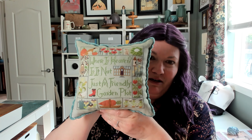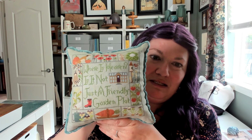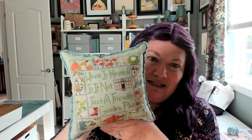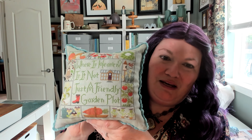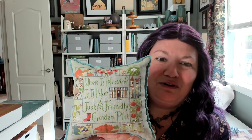And again, I'll put in a picture properly of both of these so you can see them, but here's the pillow. We've got all sorts of things. We've got a dog, we've got a rabbit eating lettuce, a raccoon eating the berries. Let's see what else is going on in there. On the right side, I put a little hornworm down by the tomatoes, and there's a chicken in the corn. And the message is, where is heaven? Is it not just a friendly garden plot? So I'm going to take a minute right here, pause, and put in the photo for you so you can see it better.